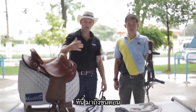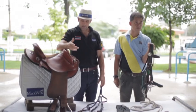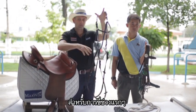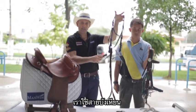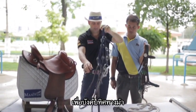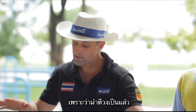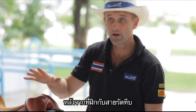Then we move on to the stage where they're having their first rides. So their first rides, we're obviously putting reins on our bridle to steer them. This lunge lead, because they'll have a lunge beforehand once we tighten the girth up gradually.